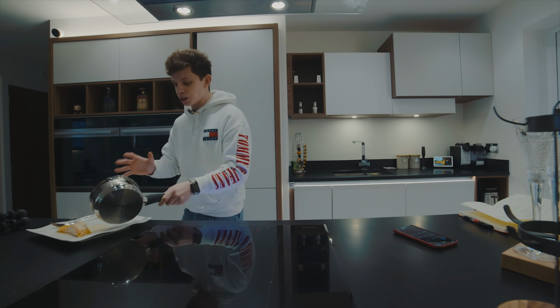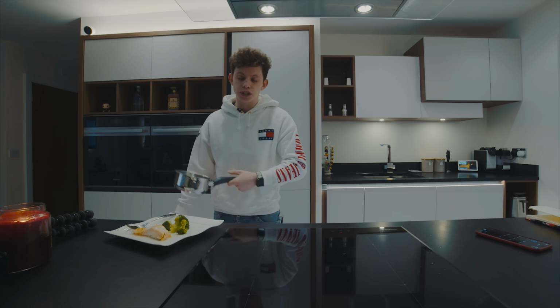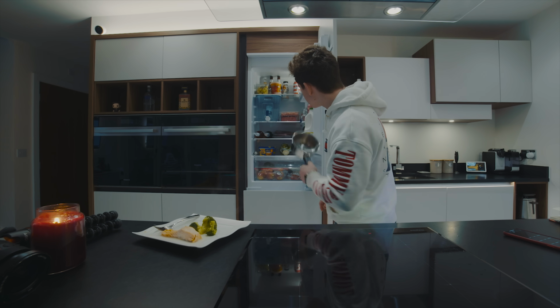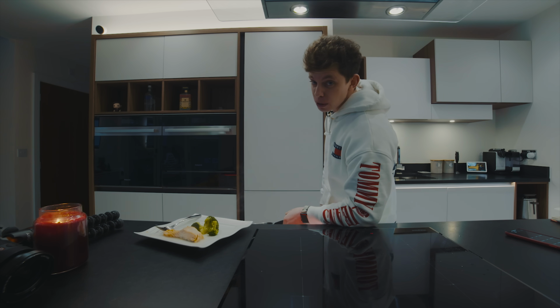So I suppose the really interesting thing about all of this is when I did the last house tour, I actually wasn't living here, and now I am. So take for example, when I showed you my fridge the last time, it was just full of alcohol. Now it actually has food in, and I'm on a health thing at the moment. I've got steaks and eggs and fish and loads of nice foods and stuff. So I suppose that's changed.